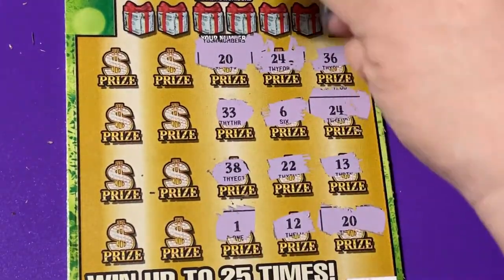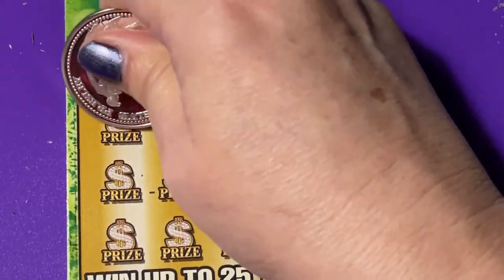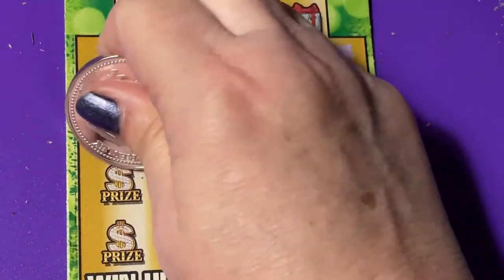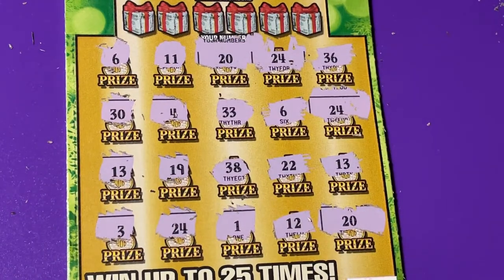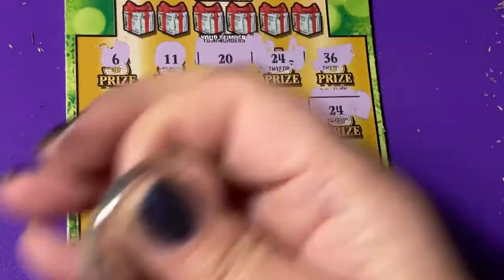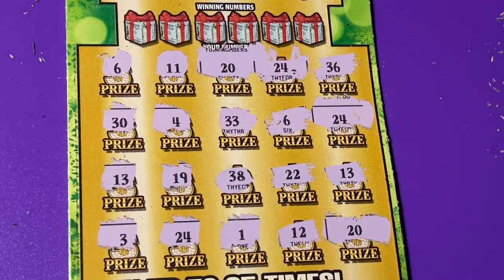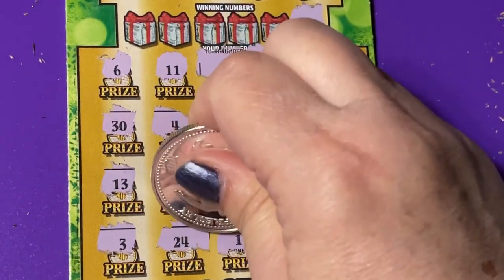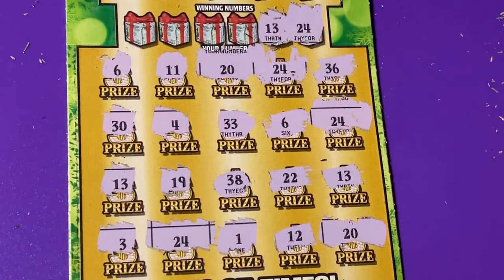Keep your eagle eye open so we can find them all. I don't think we have any more that match. Okay, let's check those winning numbers. Maybe we have some more matches besides our duplicate numbers. 24. Yep, I saw a 24 right here. What else did we have? So yeah, we had three 24s. I missed that, didn't I?